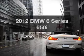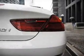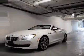Introducing the 2012 BMW 6 Series. If you're looking for a first-rate auto, this one could be yours today. The powertrain includes rear-wheel drive with a powerful 8-cylinder engine connected to a smooth shifting transmission.